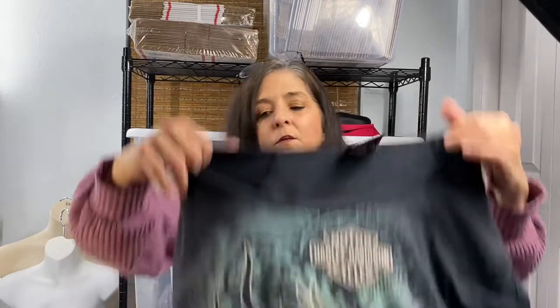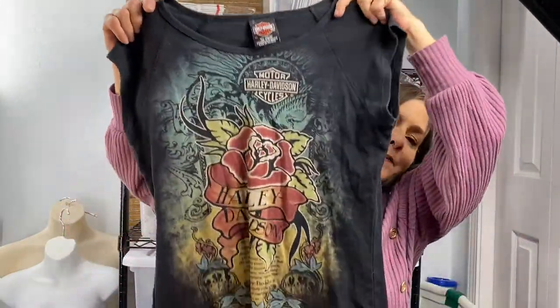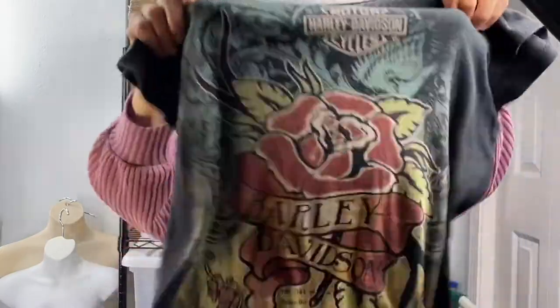Then I got this Harley Davidson. What size are you? Extra large. Harley Davidson, I don't know if this is cap sleeves, but they're shorter than short sleeves, but it's not a tank top. It's not really cap sleeves. I'm not sure what you call that. But anyway, that's it. Let's see the front. Spread it out so you can see it. The front is really cute. It's a rose. It's Stone Mountain, Georgia on the back.